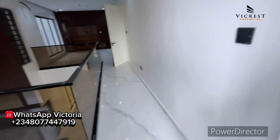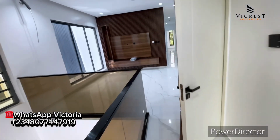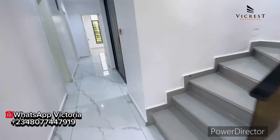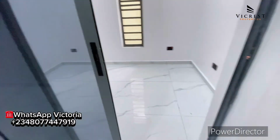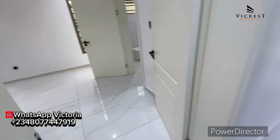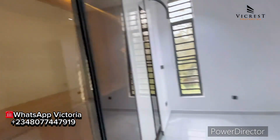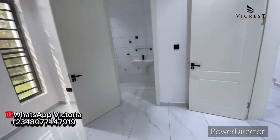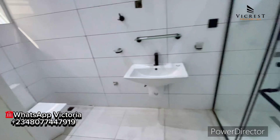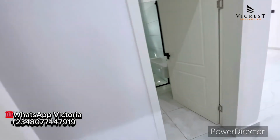You have enough space all around. So let's check out the rooms on this first floor. We have three. This can be your study room or your gym, whatever you choose to do there. So this is one of the bedrooms. What I love about this place is the sizes of the bedrooms, the ventilation. Here is the toilet and bathroom. The finishing is breathtaking. This is the second bedroom.